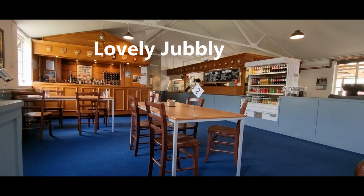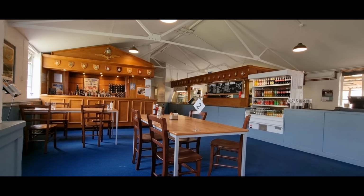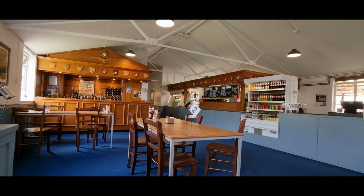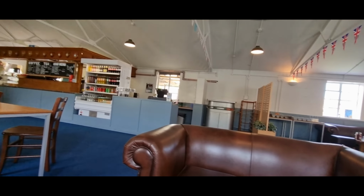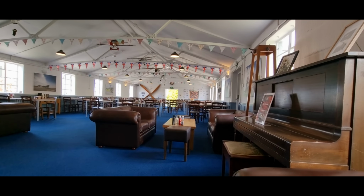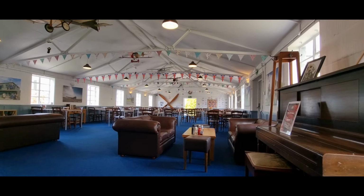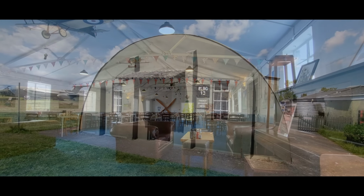Does it remind you of a NAAFI? Yeah? This is the original NAAFI that was here in the Second World War. Apparently the crews used to come in here before their bombing missions and when they're off duty, obviously. It's still in its original condition. Building 13, French officers' mess. The coffee cake is lovely.